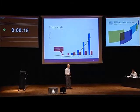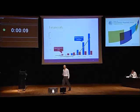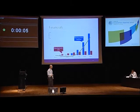Our cost structure is driven by development, where we seek at least partial financing from our partners. Revenue will come from royalties, and we will be cash positive in 2018.